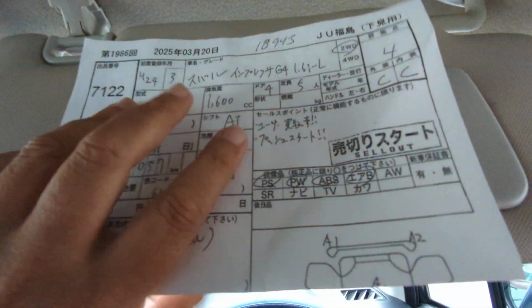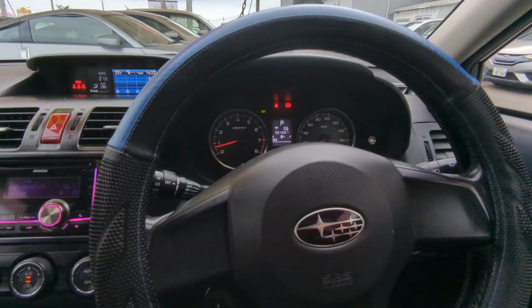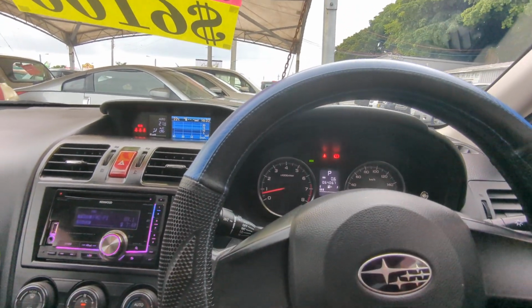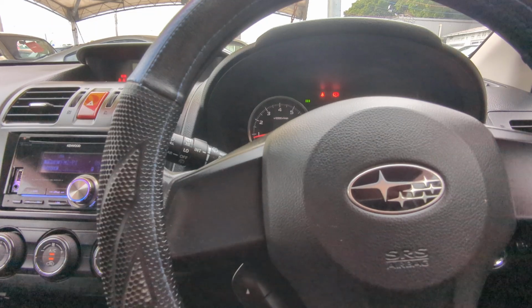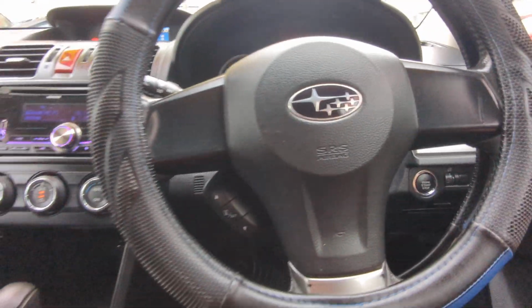It was graded 4 from the auction with a CNC on the exterior and interior. So it's a pretty good grade for this. This is going to be on the driver's side sun visor so you can see that for yourself, and we'll also help you decipher it if need be. Let's show you a couple other things before we go to the back seat.